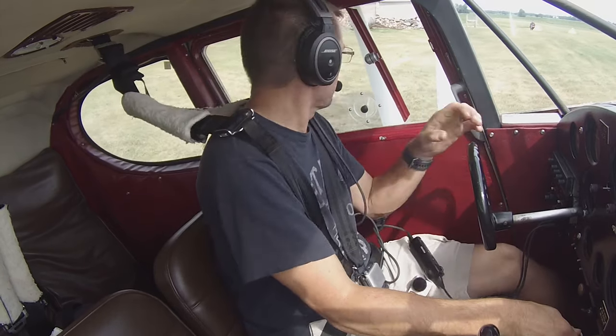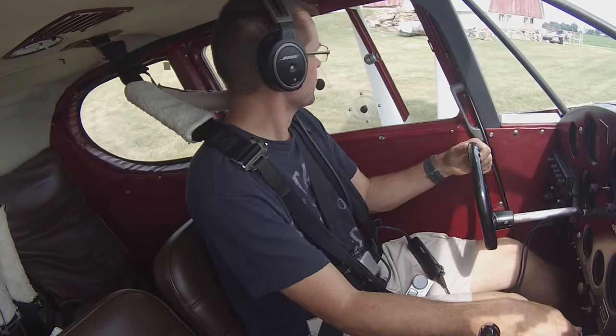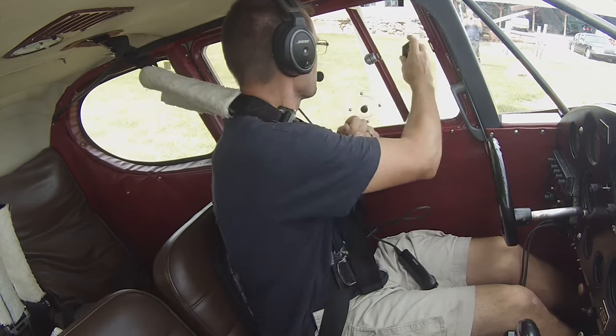All right, just as a heads up, folks, at some point I'm going to get another camera in the flight deck so we get a better angle. What in the heck is this? Departing at Brown City.